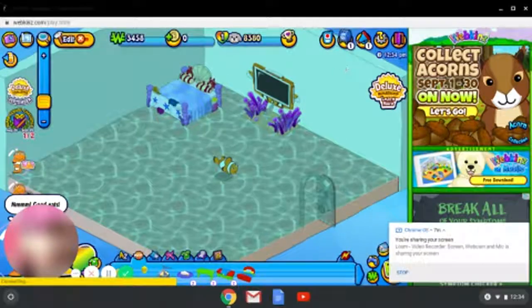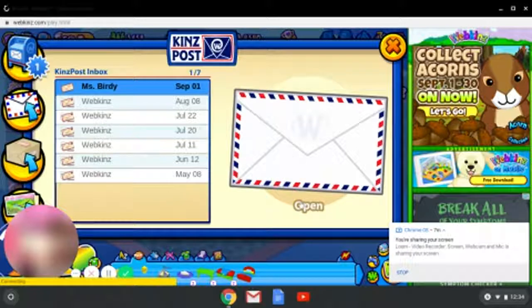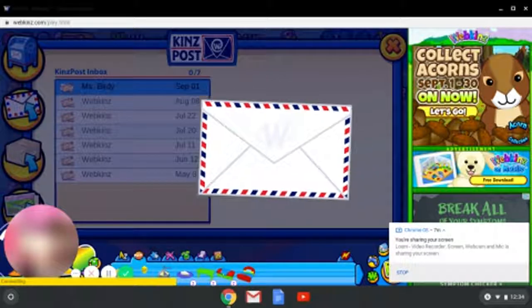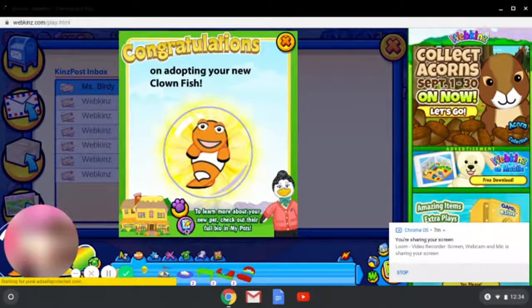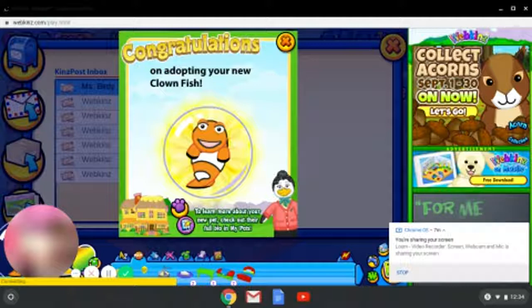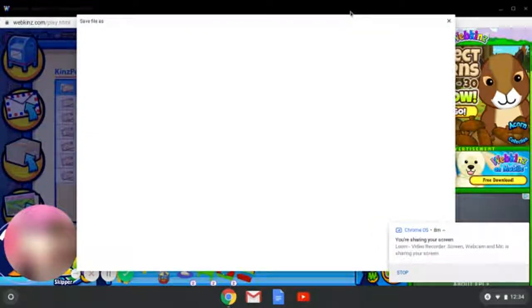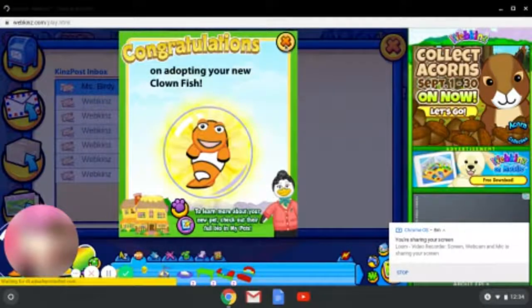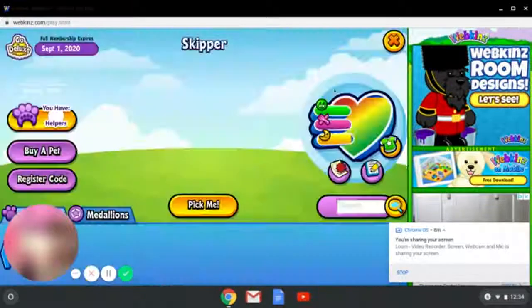Let's freeze. Bio. Go to the meal thingy and read his bio. My computer's very slow. Yep, there he is! So, Webkinz World is so... Oh, no, I meant to do that. Let's go to my pets. Oops. And let's read his bio.